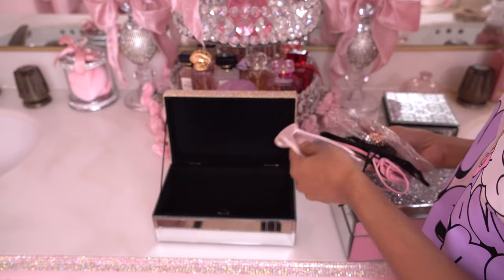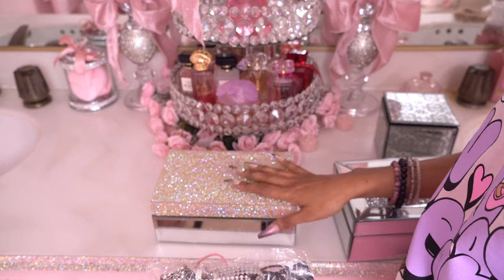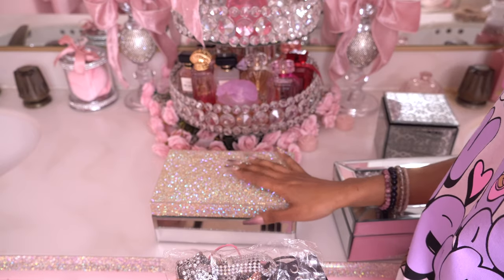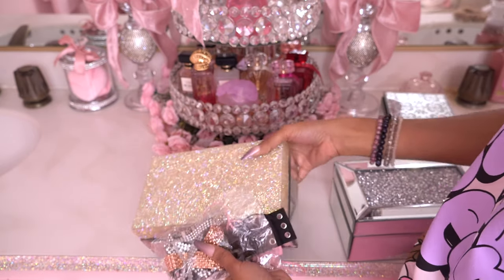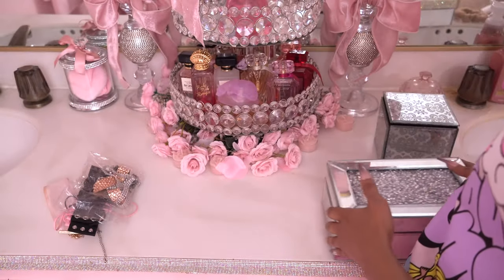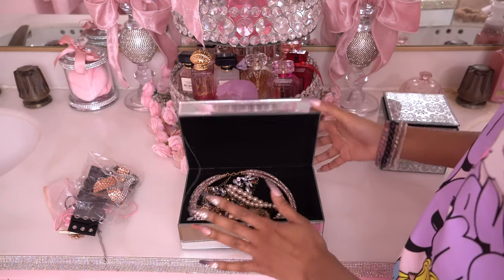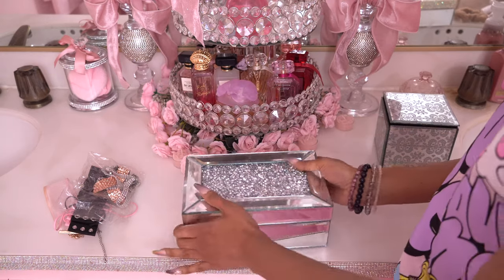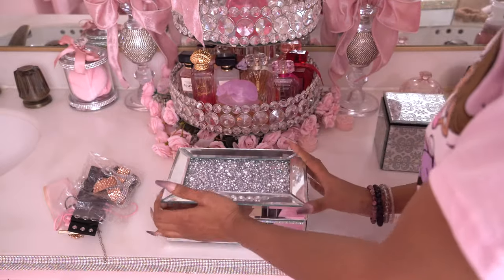Now, do they need to be stored in here? Probably not. I could probably find a better use for this box. I'm probably just gonna set these aside and store them somewhere. I just have to figure it out. Maybe in here. This is the next one. Love this jewelry box, by the way. This is by BB, I think. Anyways, it was from Burlington.